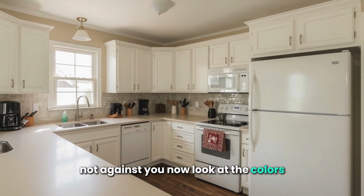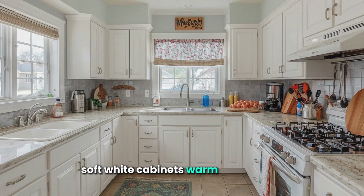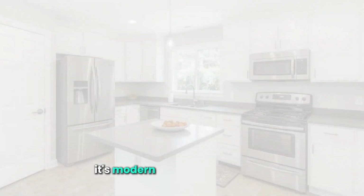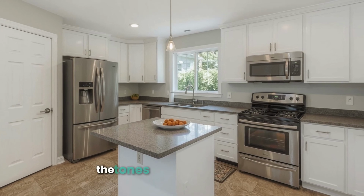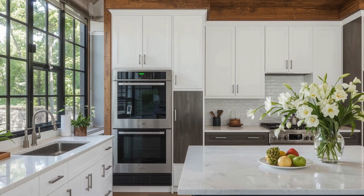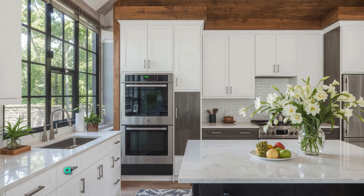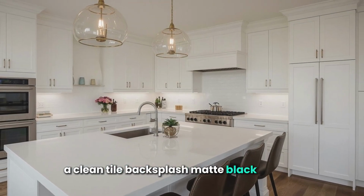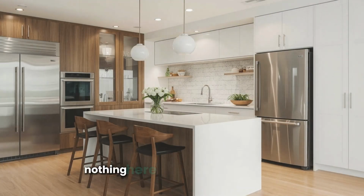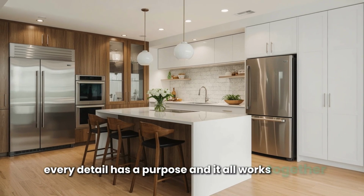Now look at the colors. See how everything flows. Soft white cabinets, warm wood floors, and just the right pop of color on the island. It's modern but still feels inviting. The tones are warm and natural, giving the whole space a relaxed, high-end vibe. And the materials, wow. You've got sleek quartz countertops, a clean tile backsplash, matte black fixtures, all tied together in a way that feels effortless. Nothing here is fighting for attention. Every detail has a purpose, and it all works together.